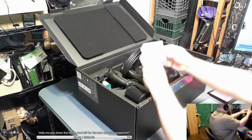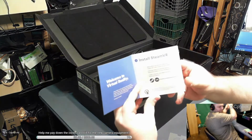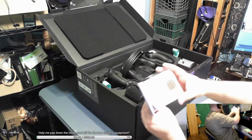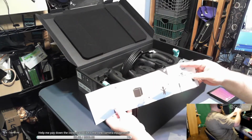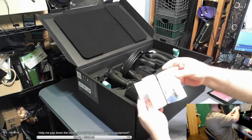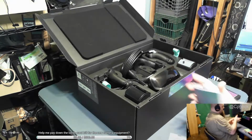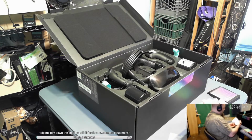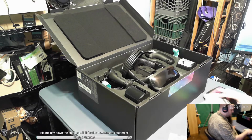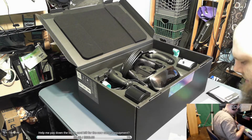I'm going to take a quick run through the setup guide. I'm not going to read it completely, but I'm going to take a quick look. Install SteamVR. Prepare your play area. Attach your base station stands. Plug in and place your base stations. Connect your headset. Turn on your controllers. And enjoy VR. I'm familiar with most of those, except for the base stations and the actual headset connection, both of which I probably won't need to refer to the manual on because I'm familiar with computers in general. I've been an IT consultant for quite a while, a technician for that. So go ahead and gloss over that.